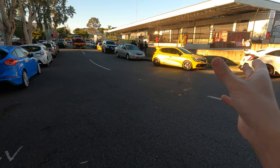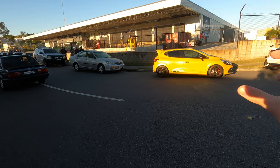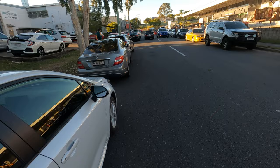Also, we've got this Megane RS, which I love the colors that come on them. They come in this yellow pearlescent and this orange pearlescent too, which looks absolutely stunning. We've got some rice rockets revving over there. But let's move on to the exotics.